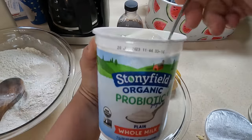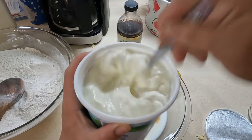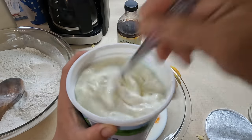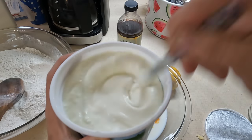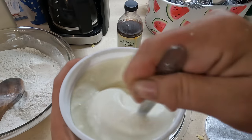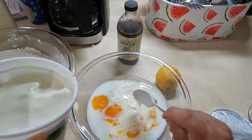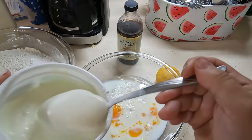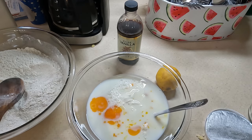I have the yogurt that we just got, I'm gonna add that instead. I think the oil would make it really moist and tender, but I try to look for alternates to that. You could also use coconut oil instead of the vegetable oil it calls for, or you could use sour cream. I'm gonna try the yogurt instead of the oil. So I'm gonna do roughly 1/2 cup of yogurt in that.